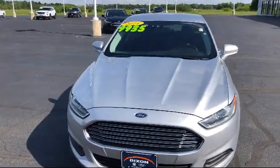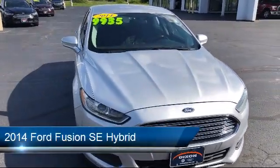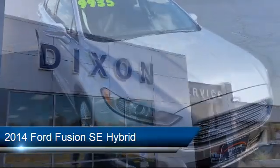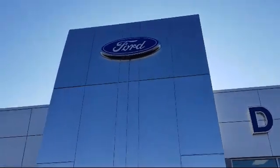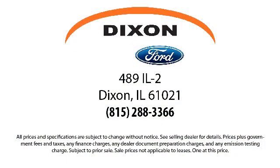And here's a look at another one of our great vehicles in inventory, and comes equipped with keyless entry, dual front side impact airbags, steering wheel controls, Sirius XM satellite radio, split fold down rear seat, tire pressure monitoring system, alloy wheels, fully automatic headlights, heated door mirrors, air conditioning, and much more.